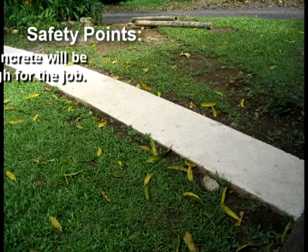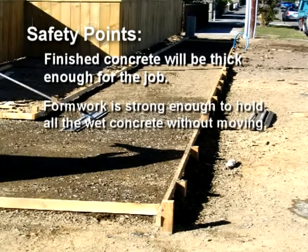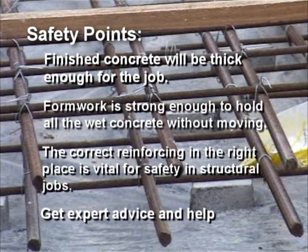Remember these safety points. Your finished concrete needs to be thick enough for the job. Formwork needs to be strong enough to hold all the wet concrete without moving. The correct reinforcing in the right place is vital for safety in structural jobs. Get expert advice and help.